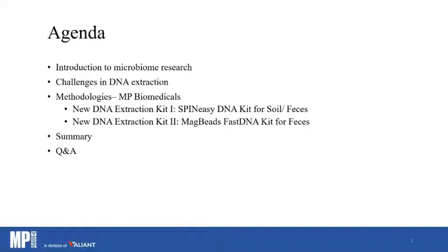I'll go through some of the agenda that we have for today. First, we have an introduction to the microbiome research, and we'll follow by challenges in the DNA extraction. And then we have some solutions for you. We have some methodologies from MP Biomedicals, which consists of two kits that we have recently launched. This is the SpinEasy DNA kit for soy samples, and also SpinEasy DNA kits for feces. Another one is the MagBeads Fast DNA kit for feces. And at the end, I will summarize the microbiome research workflow and also our products, followed by Q&A.